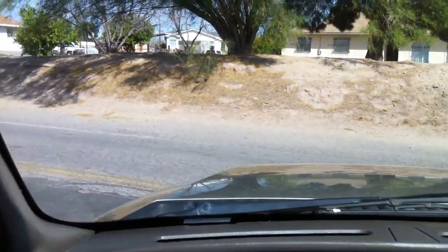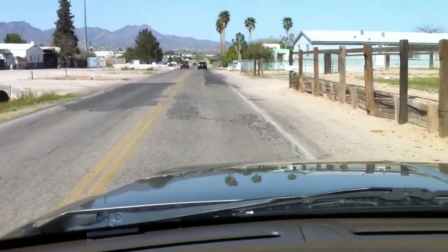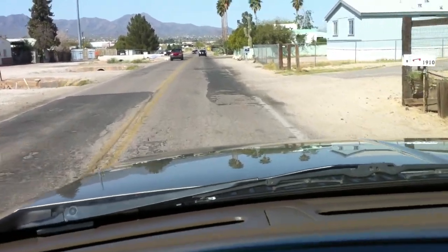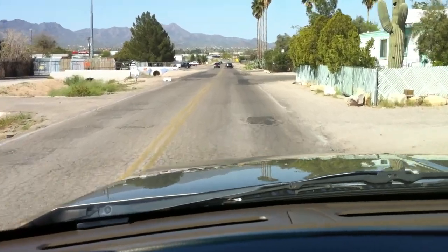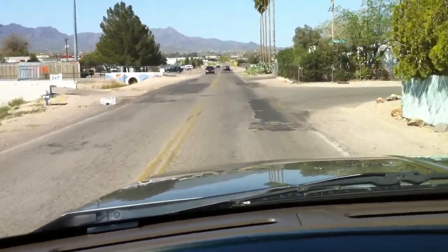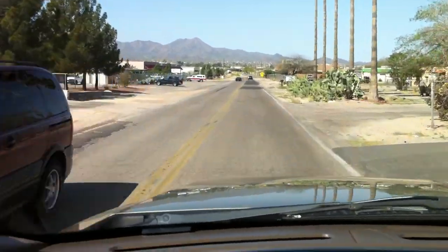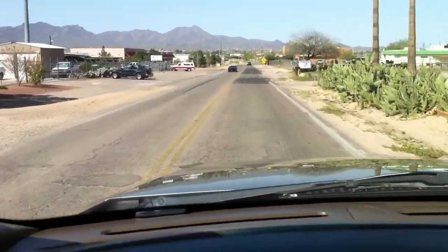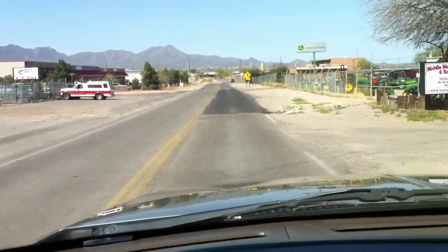Alright, let's get out on our horrible road here. We pay 9.1% taxes here in Tucson so that we can drive on these potholes and not have roads. And they keep raising the taxes to fix them, but then the tax money never goes to the roads. That's why increasing taxes in general doesn't work. Enough of my rant. Back to the truck.